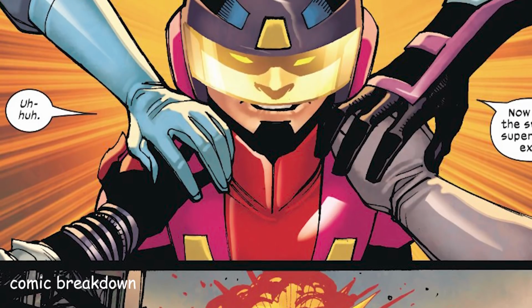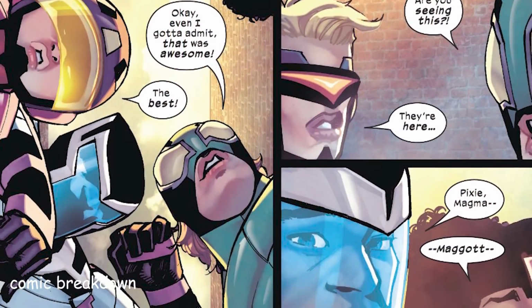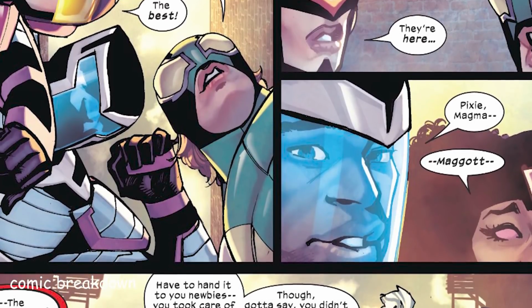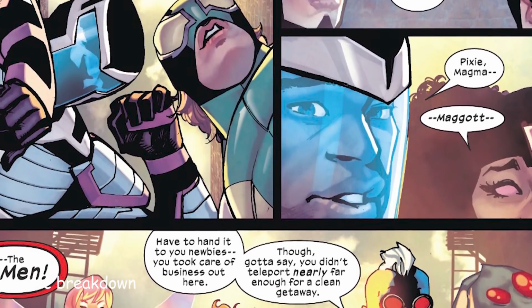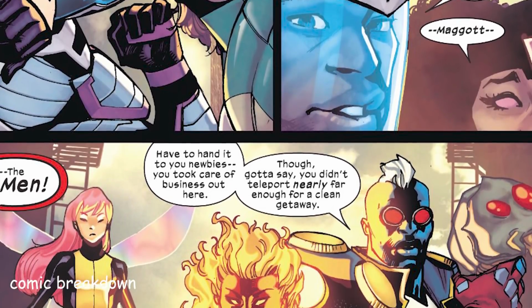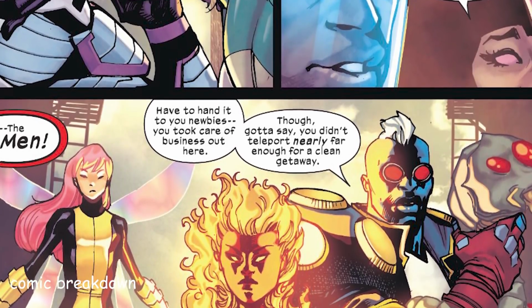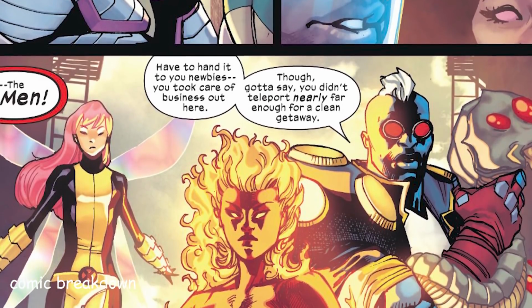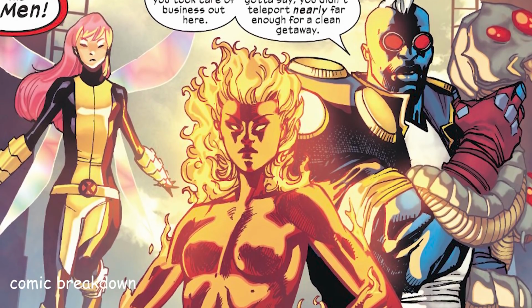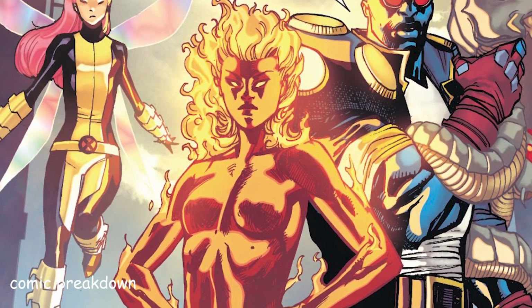And so our team pops up in an alley not too far from the location they were just at, kind of just going over everything that just happened, excited, like, oh my god, did you see that? Did you see that kick? Did you see that hit? You know, what we really expect from teenagers with superpowers doing superhero things. But this is when we see the arrival of Pixie, Magma, and Maggot, members of the X-Men.